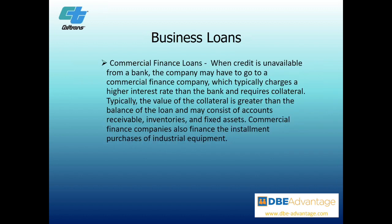When you can't get credit from a bank, you may want to go to a commercial finance company. They will charge a higher rate, and they require collateral. The value of the collateral is greater than the balance of the loan and may consist of accounts receivable, inventories, and even fixed assets. These commercial finance companies will also finance the installment purchase of industrial equipment. This is good for contractors, especially if you build things and you own equipment. The equipment itself can be used as collateral.